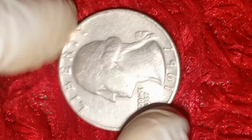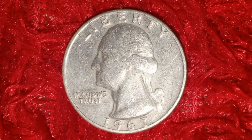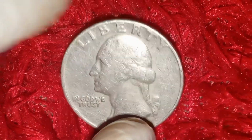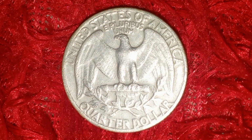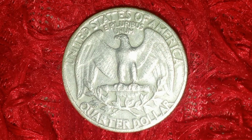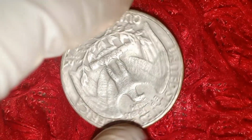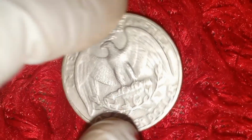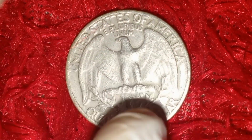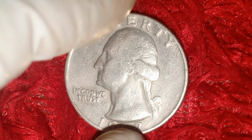The rise of online platforms, such as eBay and other specialized coin marketplaces, has made it easier for collectors to find rare coins and for sellers to reach a wider audience. The demand for rare coins, especially those that have been professionally graded, has been consistently high. And given the extraordinary sale price of the 1967 double die error quarter, it's no surprise that these coins are continuing to attract attention from collectors.